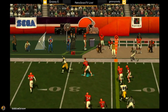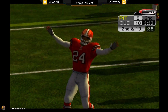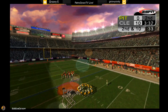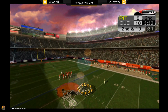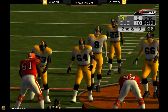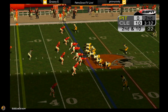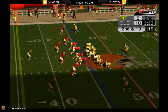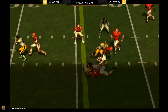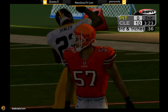Maddox throws a lob right sideline, and it's tipped. Incomplete. Robert Griffith couldn't have read that play any better if it was tattooed on the inside of his helmet. That had potential for some yards, Peter, but the defense was on top of it and shut it down. Good denial there. 2nd down coming up. Staley gains 10 yards on the play, and that brings up 3rd down.